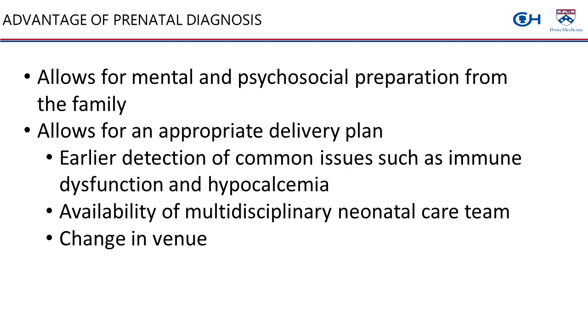As many of you know, there are advantages of making an early diagnosis, particularly prenatally. One is that it can help the family prepare mentally and from a psychosocial aspect for delivering a child that is going to need a larger care team.